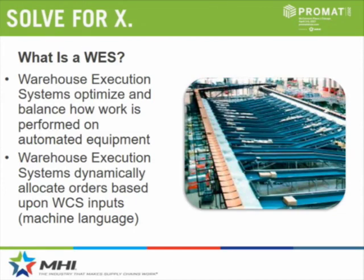So a warehouse execution system is optimizing, balancing how work is performed on automated equipment, okay? So it's making dynamic changes to equipment so I can service my customer in a much more efficient and effective manner. So you're moving from this concept of batch, which is typically what most warehouse management systems require, where you release a batch of product, to now this concept of dynamic. So now I'm making dynamic decisions with respect to what's happening in my four walls. Make sense? Great use case.